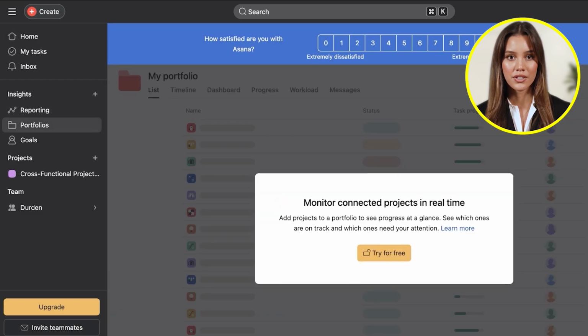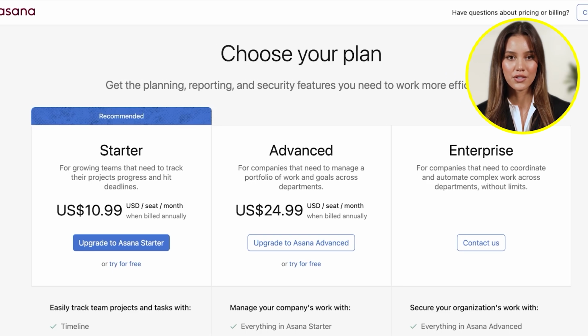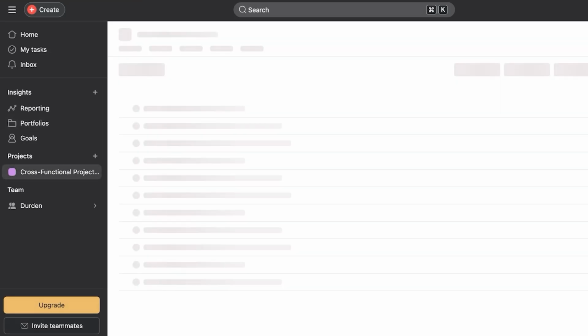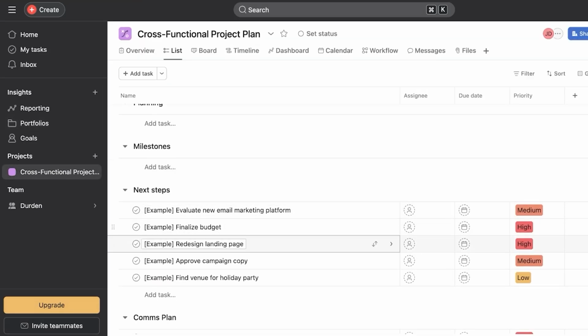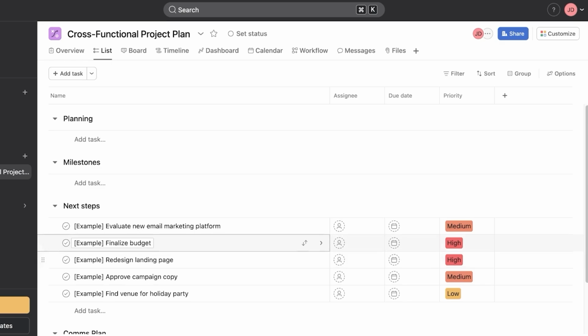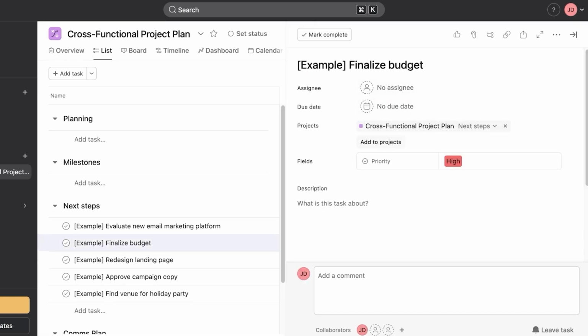And from here, we can try their premium version for free, but if you want, you can proceed with the free version. Now from here, I can go into my project, and this is what the basic interface of Asana is going to look like. It also has automation rules for repetitive tasks. It also has dependencies to manage task order. So if I want to finalize the budget, I can add a dependency within this.